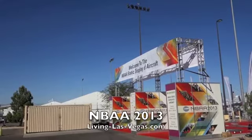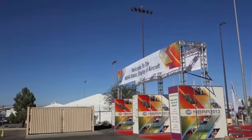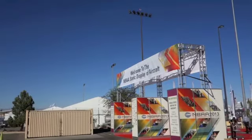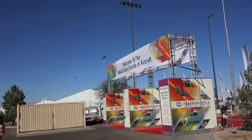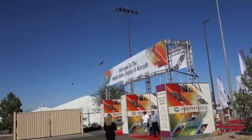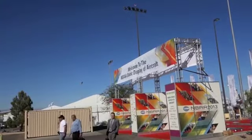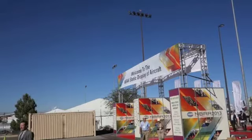We are in Henderson, Nevada, and as the sign says, we are going to the NBAA static display of aircraft. These are business aircraft on display at Henderson's Executive Airport, part of the Business Aviation Convention and Exposition. Part of it is in Henderson and part of it is at the Las Vegas Convention Center. We are going here to look at the aircraft displayed outdoors.